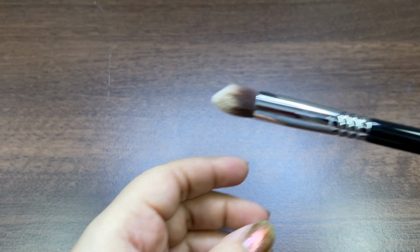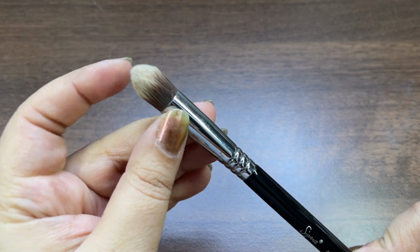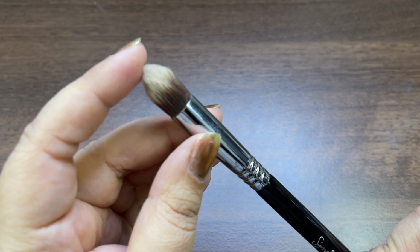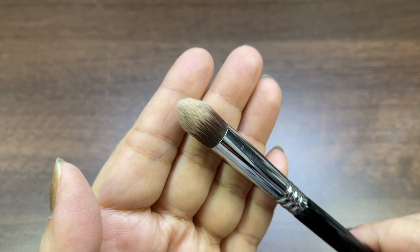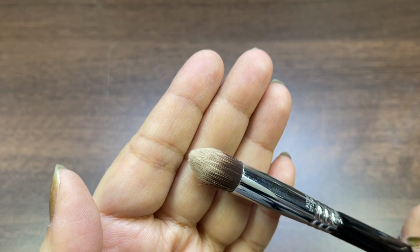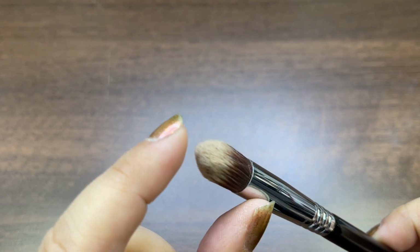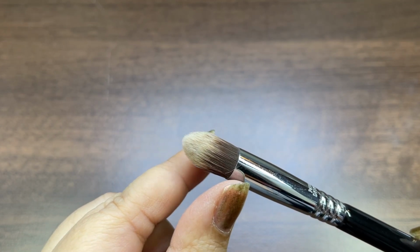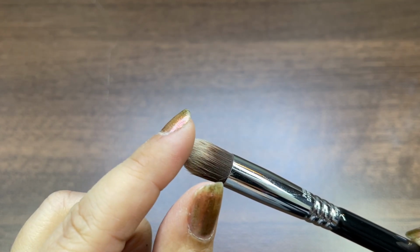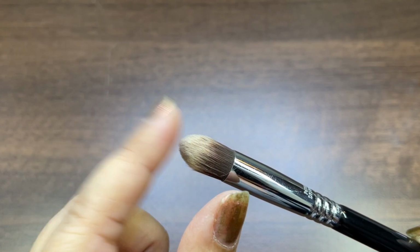This is the Precision Tapered brush from Sigma. This is especially good for pinpointing spots and doing spot coverage, in case you have blemishes, because it's got this little point, if you can see. It's a nice rounded dome shaped brush, but it's got this little point which is exceedingly good for spot concealing.